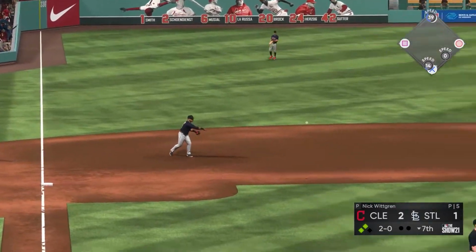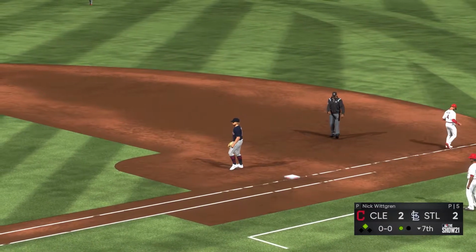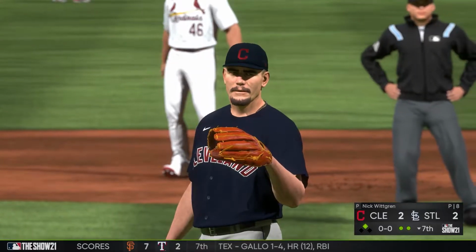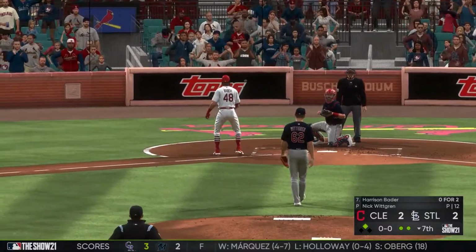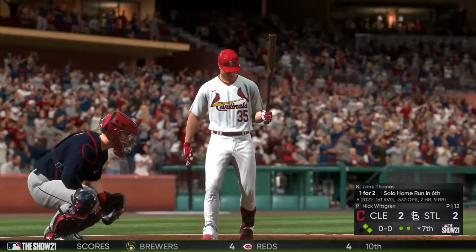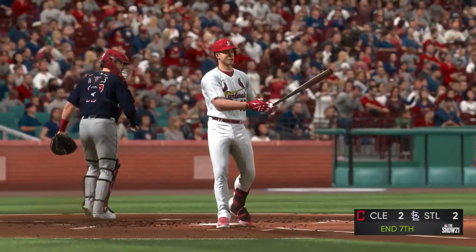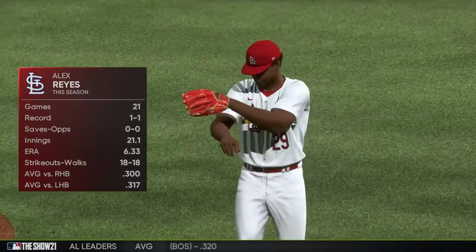Grounder from DeYoung to third. He is going to be thrown out at first. That's actually Molina, excuse me. But the runner will score, so it's now 2-2. And then DeYoung strikes out, but we have a tie ball game in the 7th. Harrison Bader up next. He draws the walk. Runners now on first and second for Lane Thomas, who we just saw go yard in the last inning. 1-2 to Thomas, and he is called strike 3, high inside fastball. But we are all tied up here in 2 after 7.